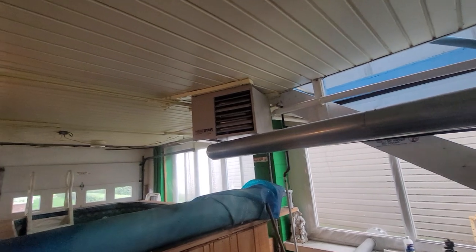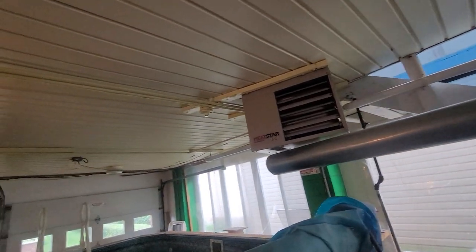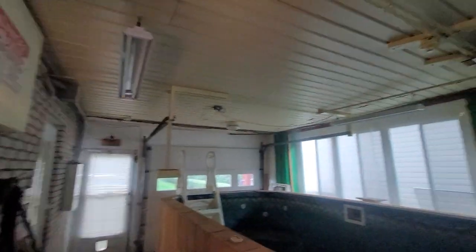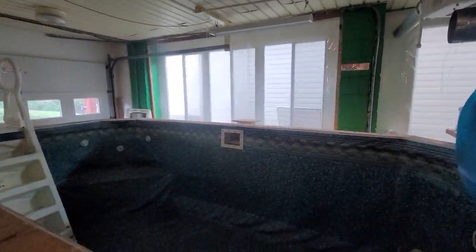Look, you also have this thing that blows heat. This is like your side balcony of the place we were just in. All this electric looks good, up to date, conduit. This is pretty neat. I was told this works. These are a lot deeper than I thought, but yeah, you want to swim? There you go.